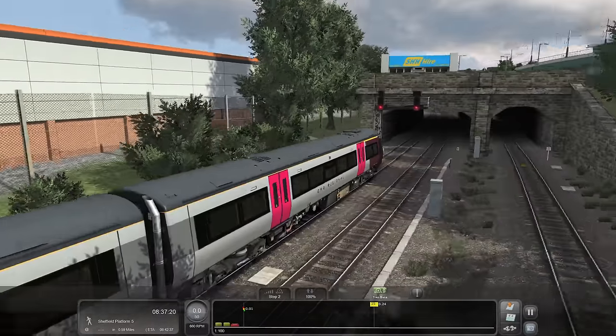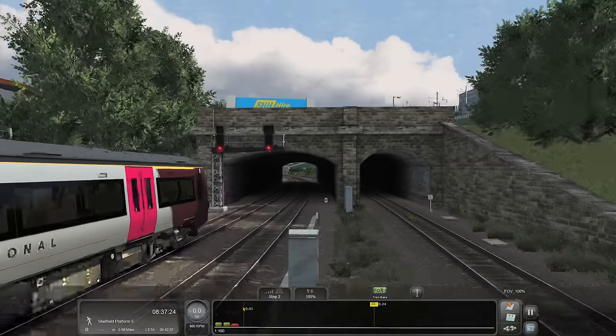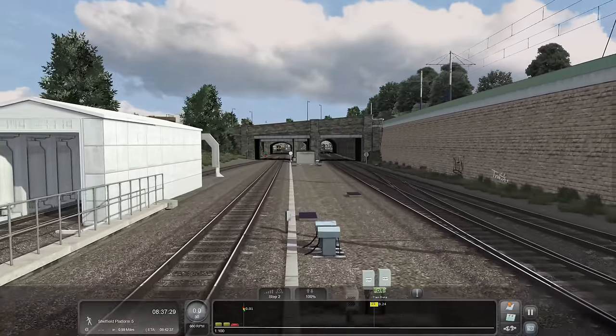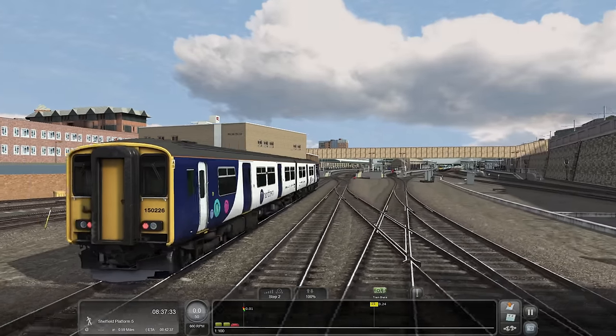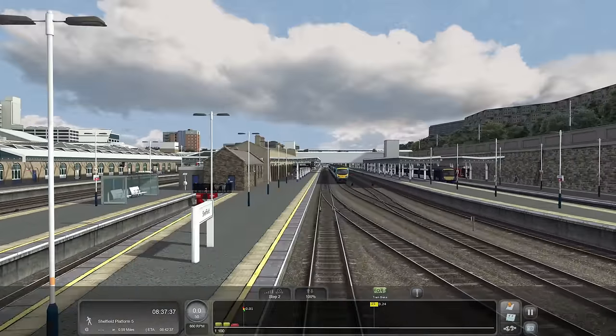There we go, just sat here. Cross country 170 at Sheffield. I wonder how often that's happened. Let's have a fly through. What's going off down here then? Lovely. Okay, I can hear a Voyager.